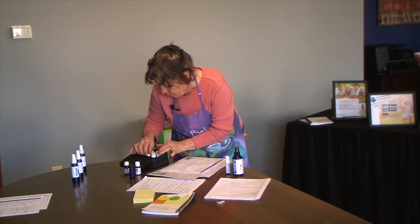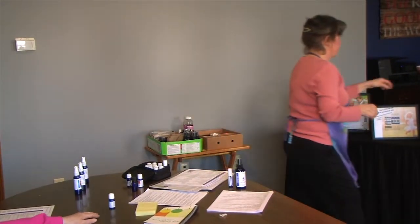And I guess I didn't put it in here. I thought I had my. Do you have your eucalyptus citradora? Do you have one? Okay.